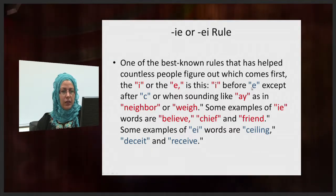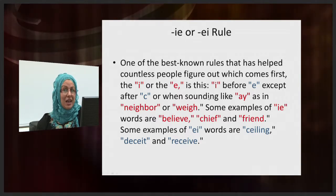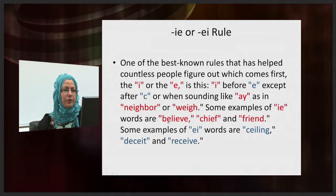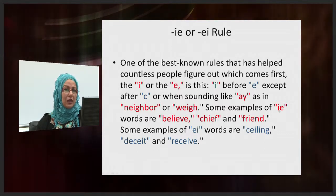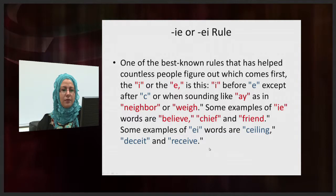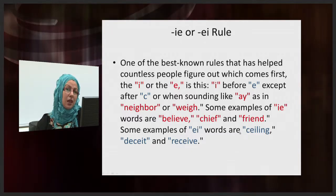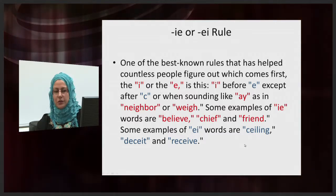I before E, except after C. Or when sounding like A, as in nay, neighbor, way. Some examples of IE words are believe, chief, and friend. So you notice here we don't have a C, and it's not pronounced A. This is why it's spelled I first and E later.